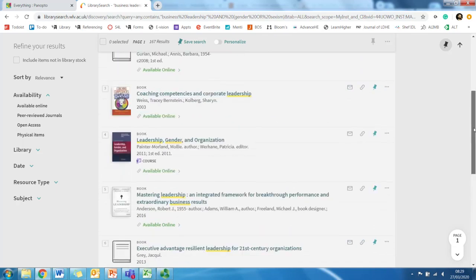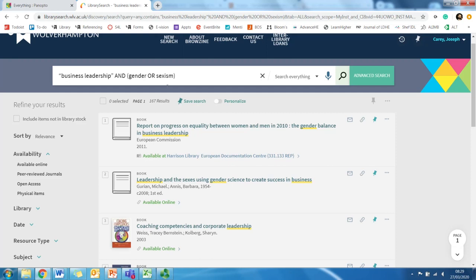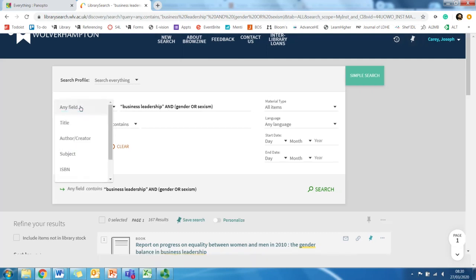However, one other tip I would give you is to think about advanced searching. At the moment, the library catalogue is bringing back these words anywhere in the text. So for all we know, it could just be in the references at the back of the book, or on one of the last pages, or it could only be mentioned once in the book. If we go to advanced search, I won't go into all the details right now because this is meant to be a short video, but one really useful thing is changing the field. At the moment, business leadership and gender or sexism is being searched anywhere in the text, as I just said, but we can change it to just the title.